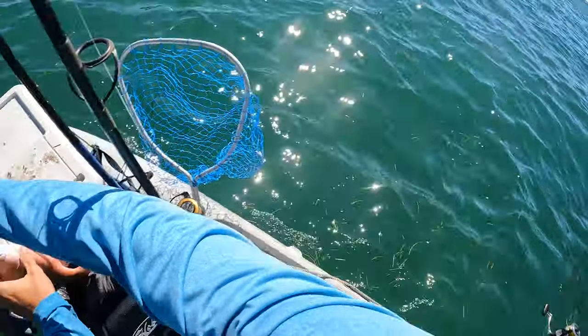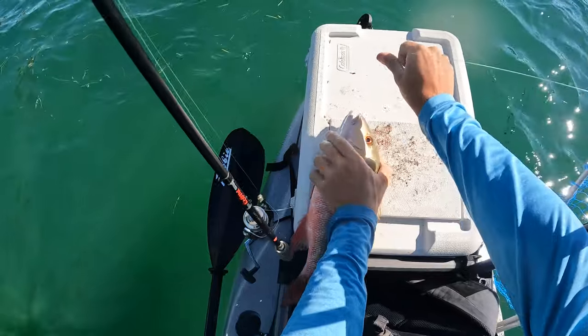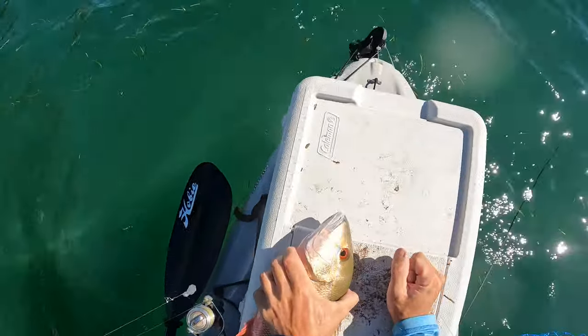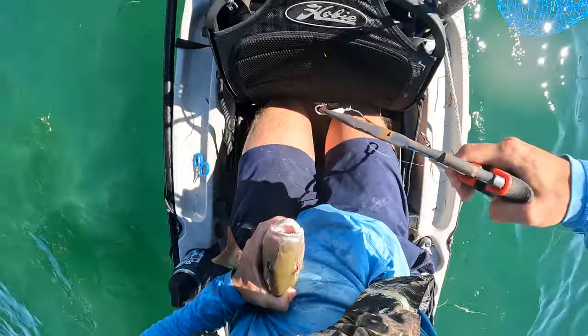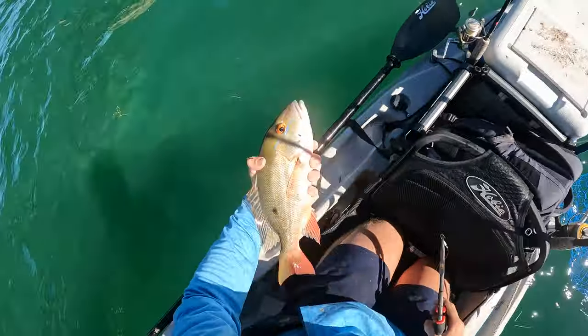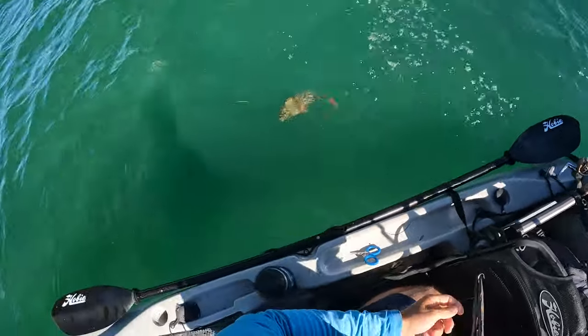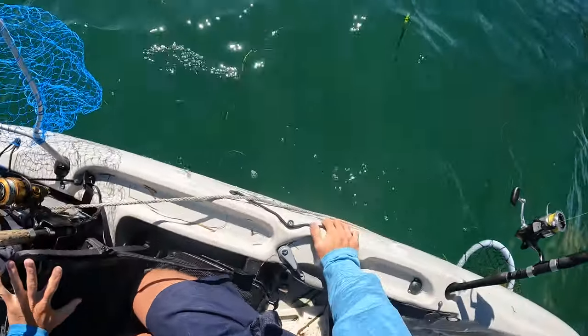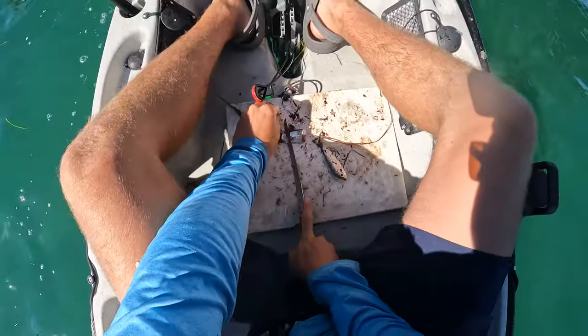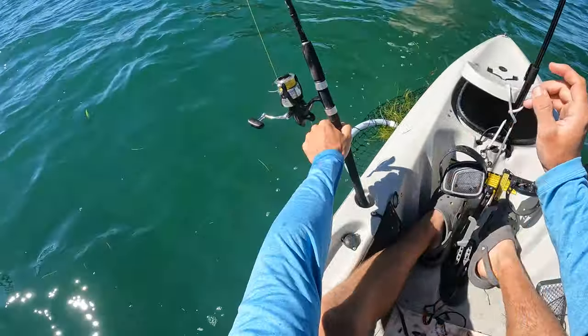Let's measure him just for, all right, how big is this guy? Gotta be 18 inches to keep. He's not gonna make it. He's like 16-ish. There we are. See you, mutton. Not bad. Not bad at all. Maybe there's a keeper down there somewhere. That was sweet. That was a real nice bite.